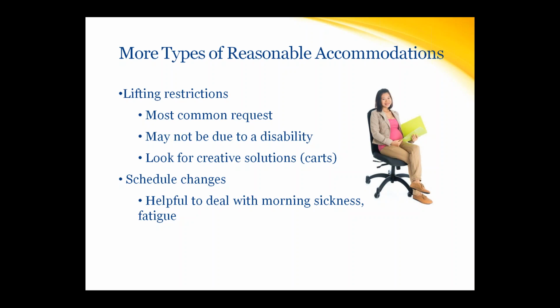Okay, the next one, schedule changes. We find that creative use of scheduling can be very effective when dealing with things like morning sickness and fatigue. You can keep an employee working longer if you can allow her to come in later, for example, if she has morning sickness that just lasts for a couple of hours in the morning, or if you can give her, say, a half-hour break, 45-minute break in the afternoon so she can take a nap.